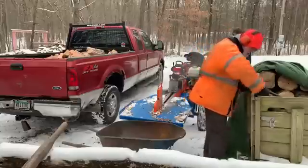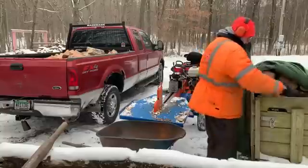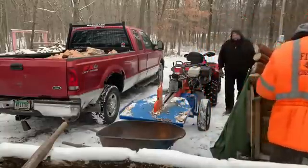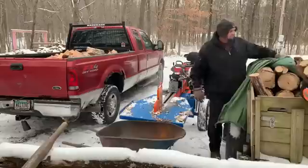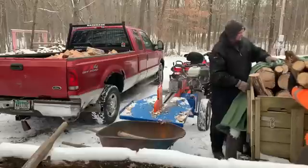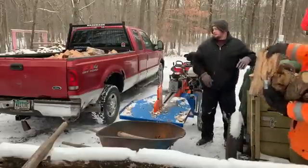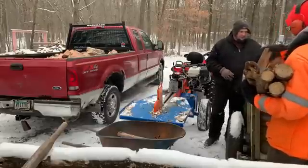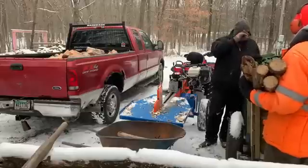Put my ears on. Grab some of this bloom wood. Grab that out of there. This one's a little long. We'll give it to Mom. This one's for Grandma. Should we split it, or is it okay? Yeah. I'll give this to Grandma. Should we split it though for her?